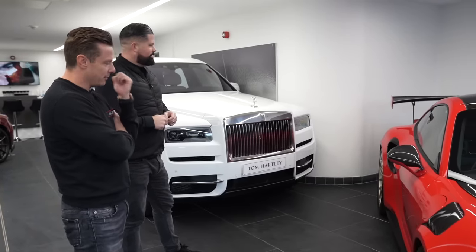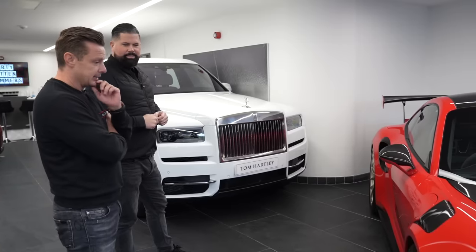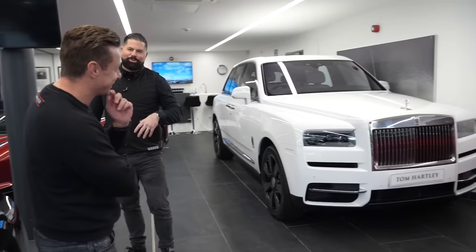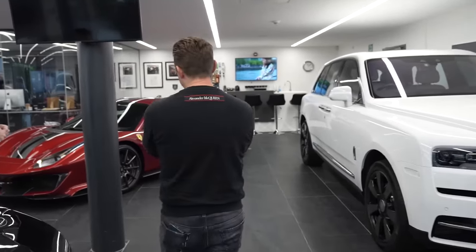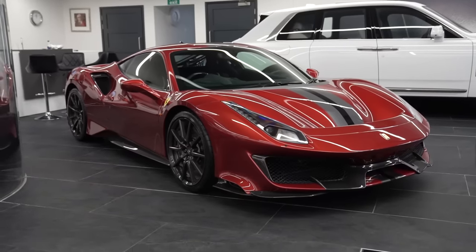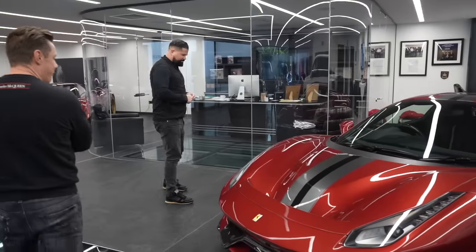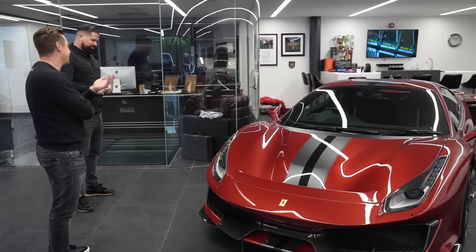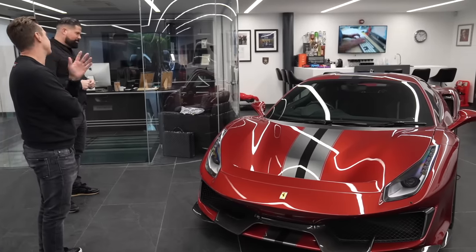I've got a GT Silver one downstairs, two GT Silver ones downstairs, and this. And you're going to sell this Cullinan and convince the customers to come to Urban. Of course. This is a brand new Cullinan. We've got a 488 Pista with carbon wheels, a mad spec. Carbon wheels, carbon everything. It's a Rosso Ferrari, which is an 18 grand colour, with a painted twin stripe. It's just stunning.